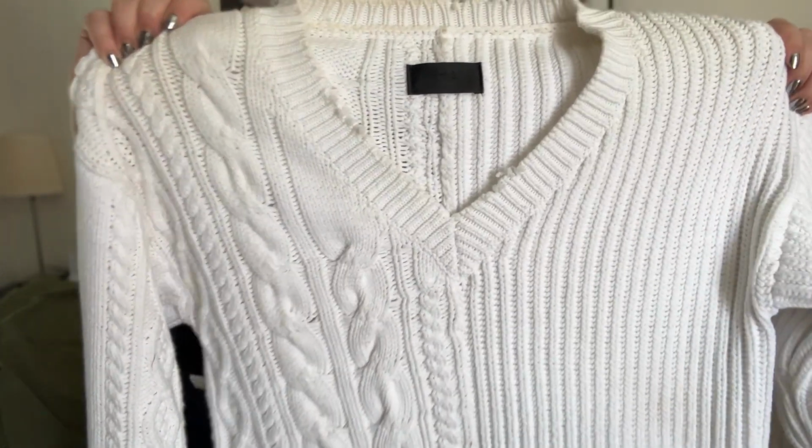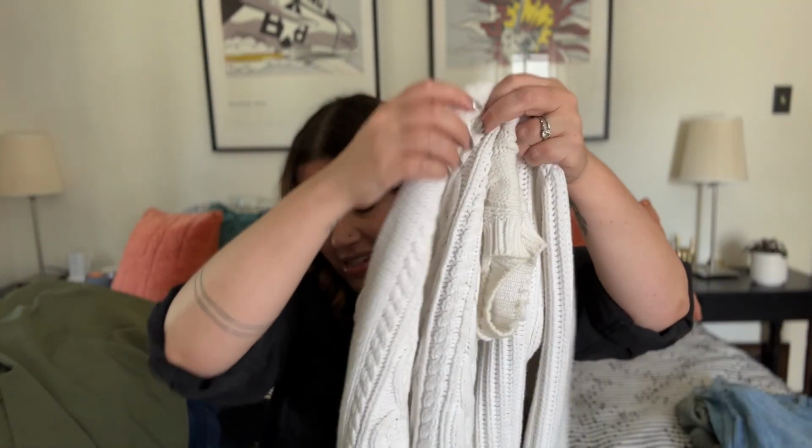Again, if you didn't know what you were looking at, this would have looked like a destroyed sweater. But this, I might get $100 out of this. This was probably a $400 or $500 sweater. In the bins, guys. In the bins.